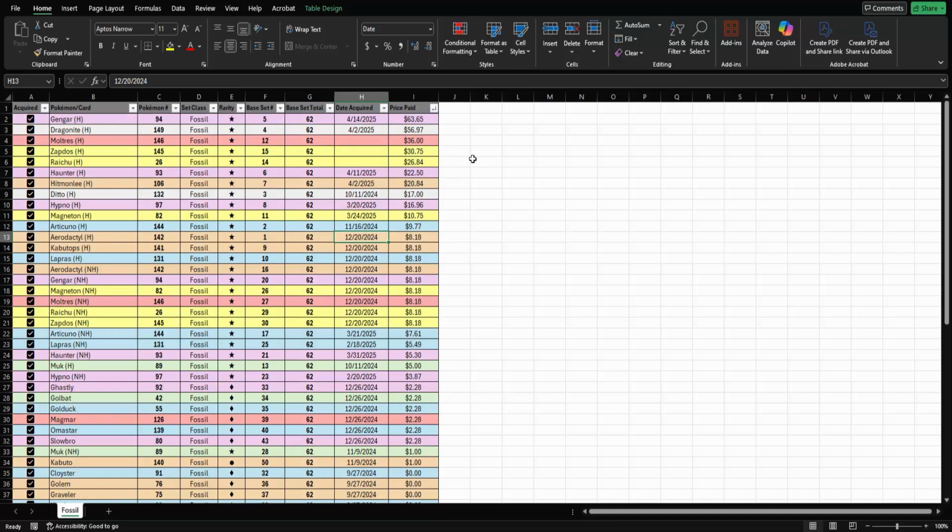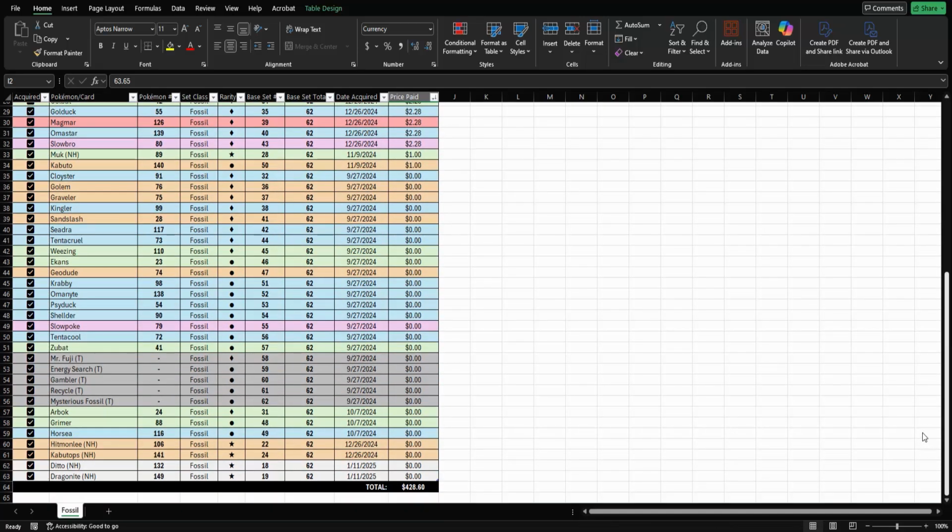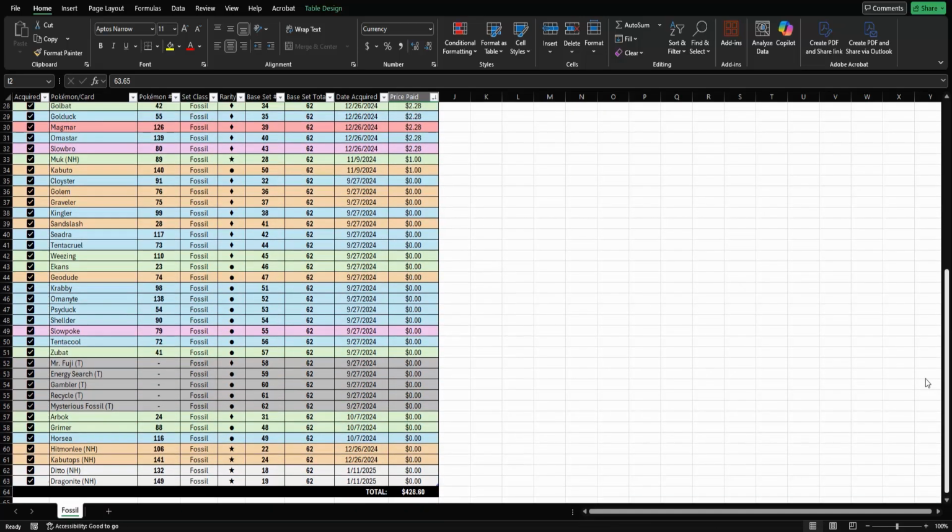So if we sort, the Gengar Holo was actually the most expensive that I paid. Now, this one I did overpay a bit for on the market price, but the card was in such good shape, and I was in a bidding war against somebody else on eBay, and I was like, I am not losing this card. So I ended up paying $63.65 for it. The Dragonite, also pretty expensive, $56.97. So a couple of very sought after vintage cards in the fossil set. Moltres and Zapdos up there, and the Raichu, the last one I needed, $26.84. So again, $428 for the entire set.